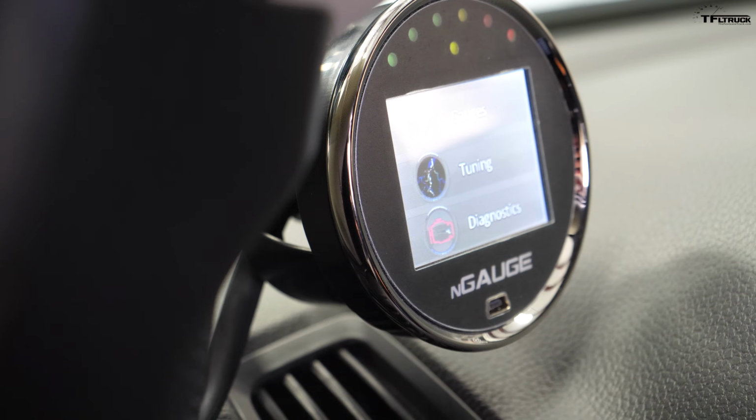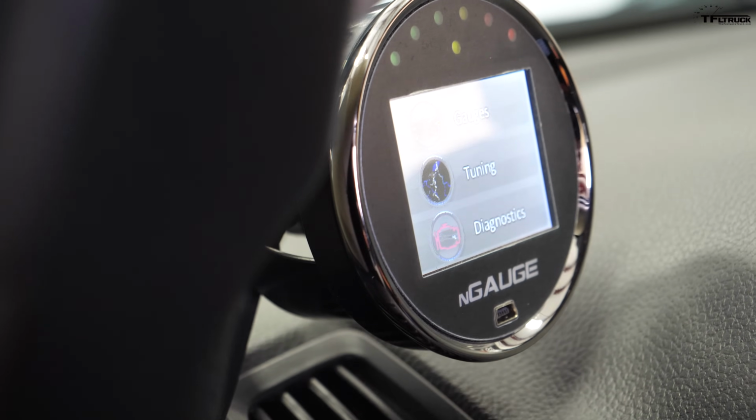Alright Chris, so how does this work? You know, the customer buys the N-Gauge. Take me from the top. The first thing you want to do when you open your N-Gauge is connect it to the OBD2 port, or the diagnostic port on the vehicle. Once it's connected and the gauge power's on, you'll see 3 primary components. You'll see gauges, tuning, and diagnostics.